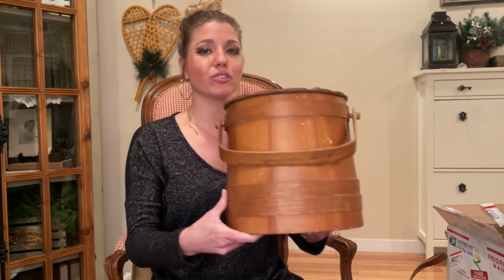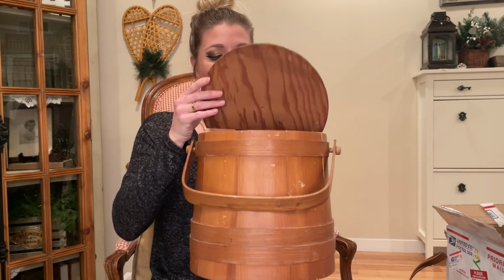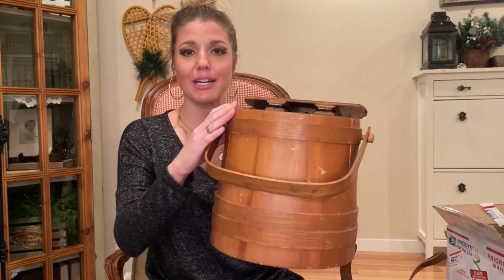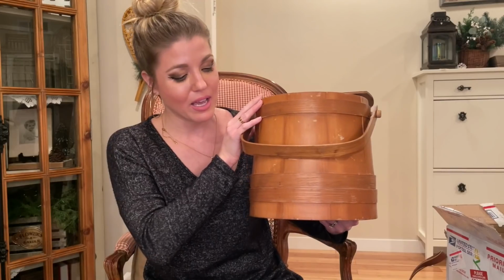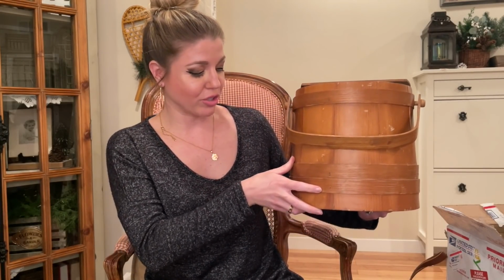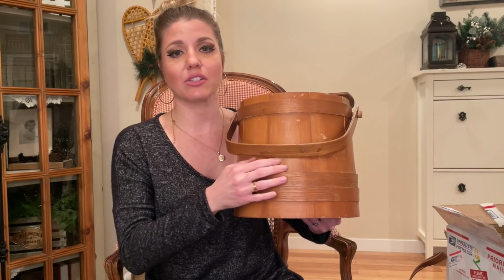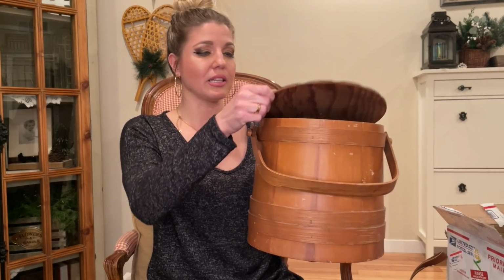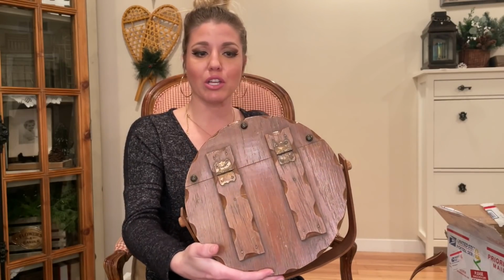I've seen these a lot during fall season where they would put wheat in it, or they would display any type of items like ferns and stuff in it, but I'm planning on using this all year round. I love the wood texture that it brings. I love anything that's golden tone when it comes to wood, and I love that this has a lid on it, and it's just really unique.